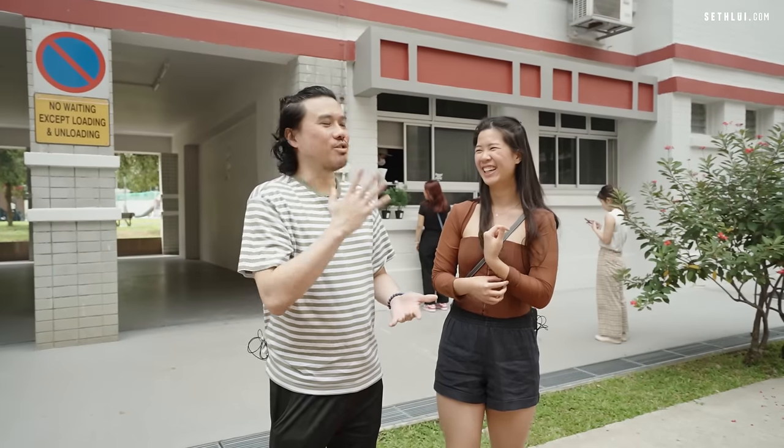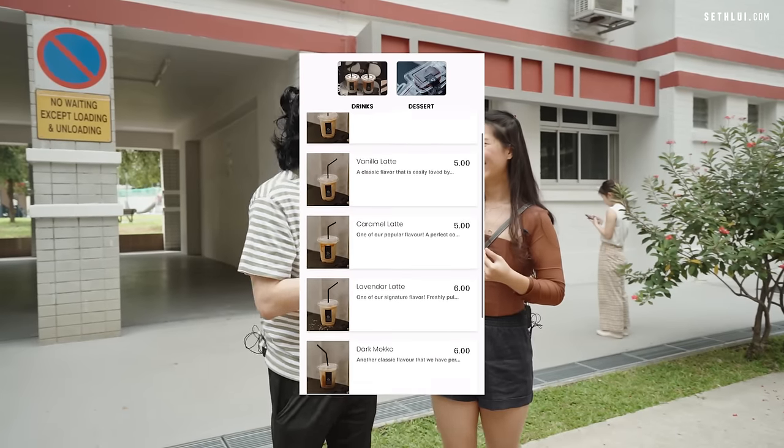Jen, I have brought you to a secret HDB coffee place. This was the first time seeing this, so it's quite interesting. I think during COVID, a lot of home-based businesses were born. This guy is selling coffee out of his window. It's super innovative. I would never have thought of doing it. He actually created a retail front through his window. You can't walk in, so you have to pre-order your coffee and then come and pick it up.